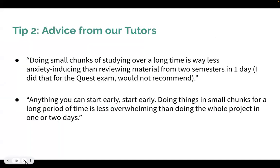Advice from our tutors. Doing small chunks of studying over a long time is way less anxiety-inducing than reviewing material from 2 semesters in one day. I did that for the Quest exam, would not recommend. Another tutor notes, anything you can start early, start early. Doing things in small chunks for a long period of time is less overwhelming than doing the whole project in 1 or 2 days.